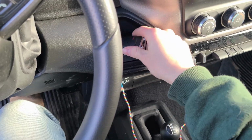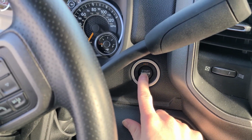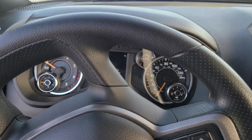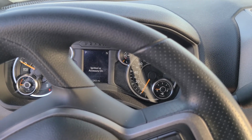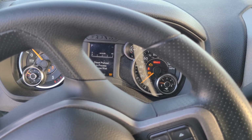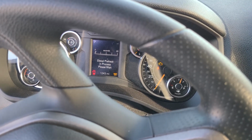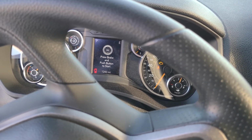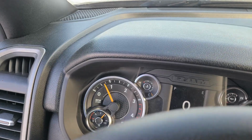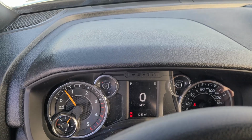Okay, so I just set the key fob here, then I press the push start. I let it go ahead and do its thing. I think it's warming up the glow plugs or whatever. I have to press the brake down. Waiting for it to warm up. Okay, there we go. Go ahead, press this. There we go, start it up. We're gonna go ahead and let this warm up for a minute or so.